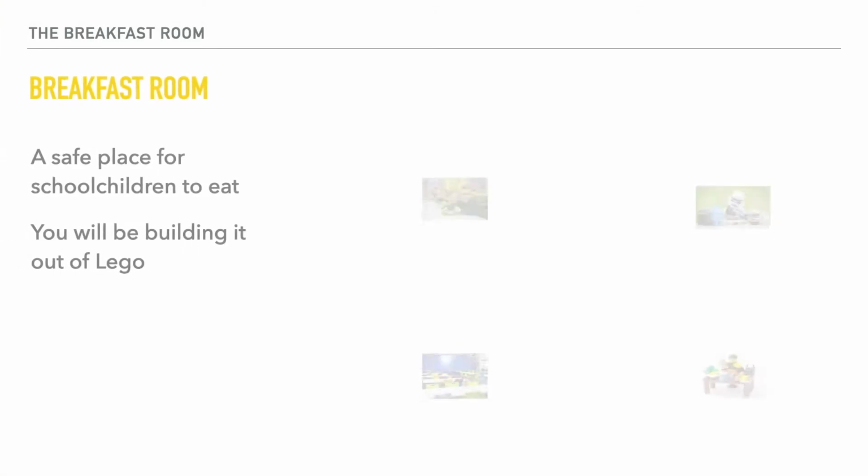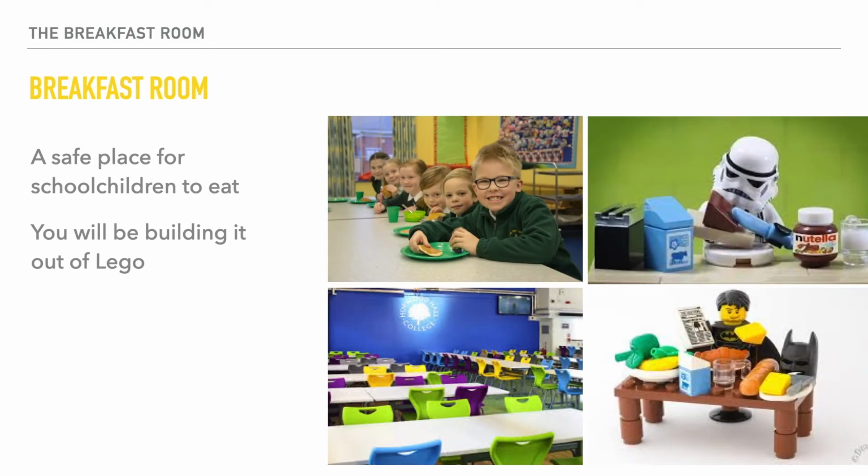This is how the game is introduced to the children. Breakfast rooms and breakfast clubs are a feature of many school children's lives, and they're told they'll be building it out of Lego, which sets a note of excitement, though of course they've already seen the Lego in the room waiting for them.